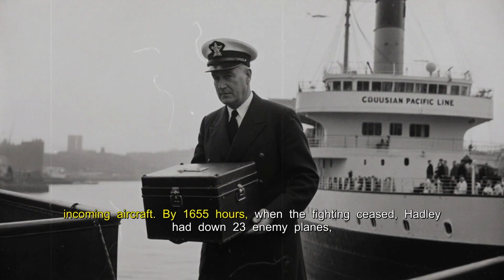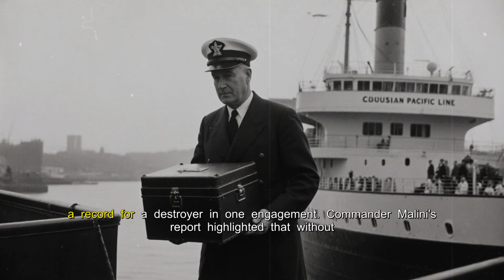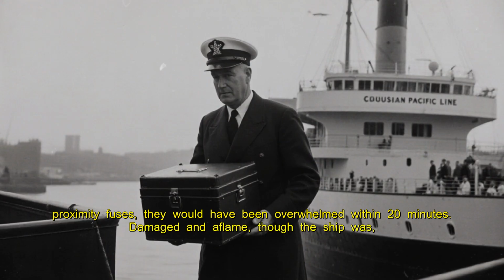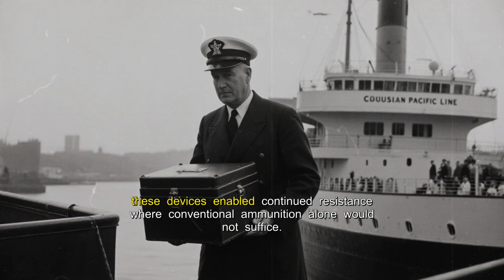By 16:55 hours, when the fighting ceased, Hadley had downed 23 enemy planes, a record for a destroyer in one engagement. Commander Maloney's report highlighted that without proximity fuses, they would have been overwhelmed within 20 minutes. Damaged and aflame though the ship was, these devices enabled continued resistance where conventional ammunition alone would not suffice.